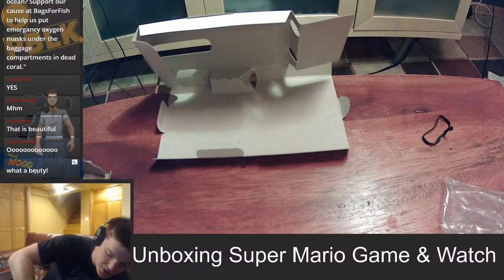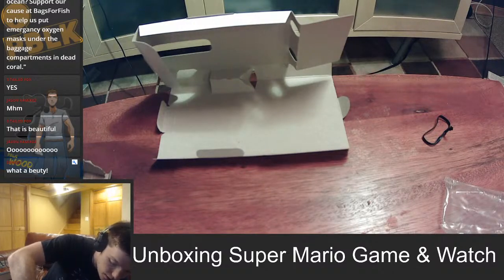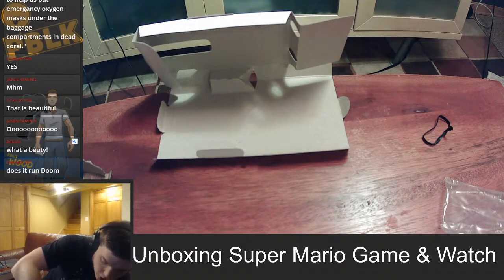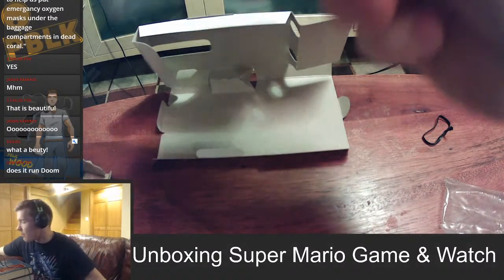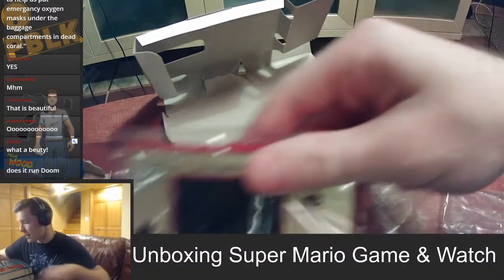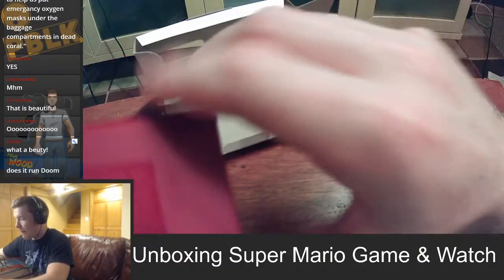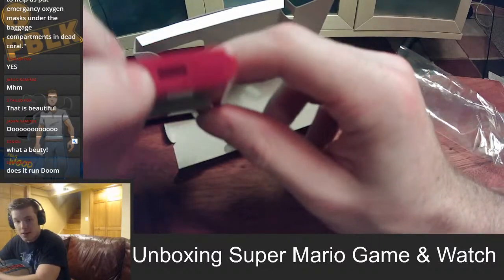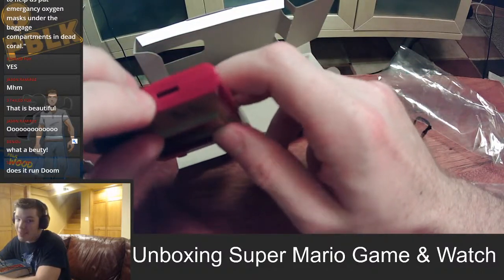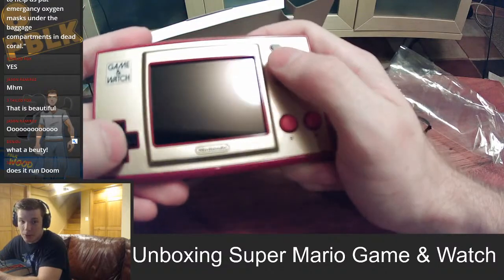Now, you can't just stick a flash thing in it because the USB-C is only for charging. It doesn't actually do anything as far as... Is that the speaker? Where's the... Oh, the charging port's on this side. I was about to say, this has an on and off button. Let me pull it out of its plastic here. I think the speaker is right here. Does it run Doom? It's probably able to run Doom.